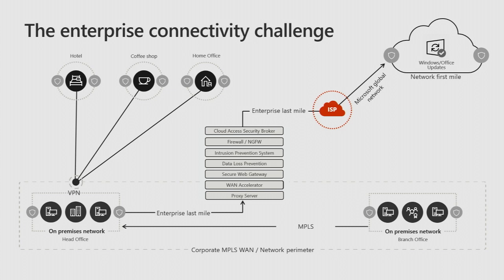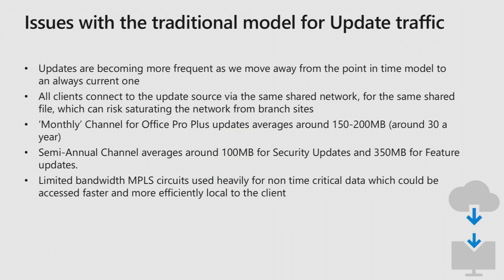So let's walk through those particular elements in a bit more detail. Issues with the traditional model for update traffic. This is an area I see customers have issues with quite regularly, in that updates have changed. As we've moved to the cloud, updates have become more regular. As we move to an evergreen model of software updates, we used to have a service pack that we'd roll out once every couple of years or so. Maybe somebody would walk around with a DVD and do that. But now the updates come thick and fast.